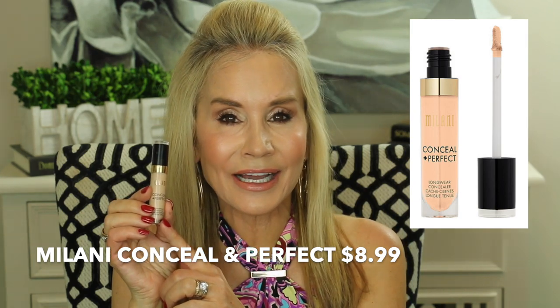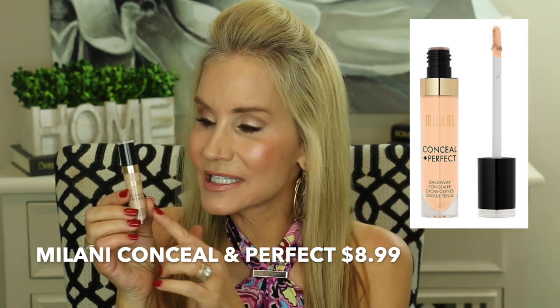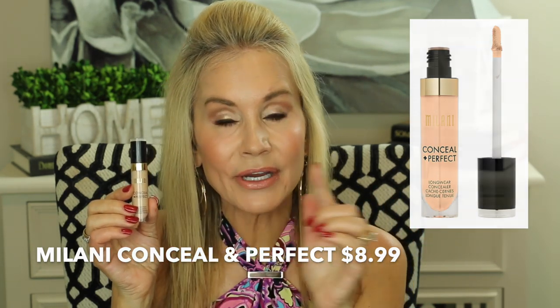Now, this next product is a phenomenal concealer, and I found it about a week and a half ago, and I actually did a video about it already. I have completely stopped using my Tarte Shape Tape, which was $27, and now I'm using this Milani Conceal and Perfect, which is, I think, $8.99. Really, the ounces are a little different. This one would be about $18 compared to the Tarte Shape Tape at $27. And here is a look at the Tarte Shape Tape.